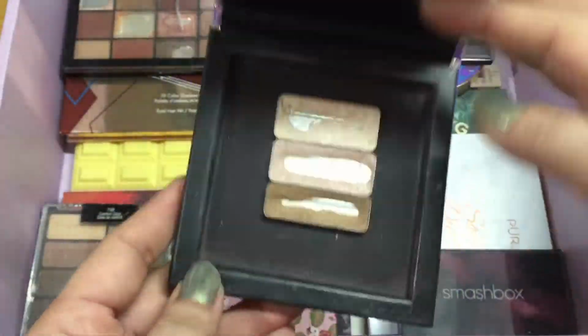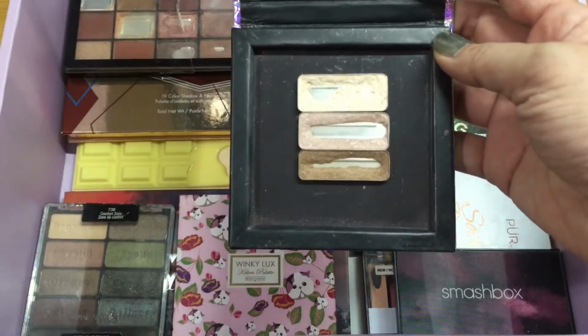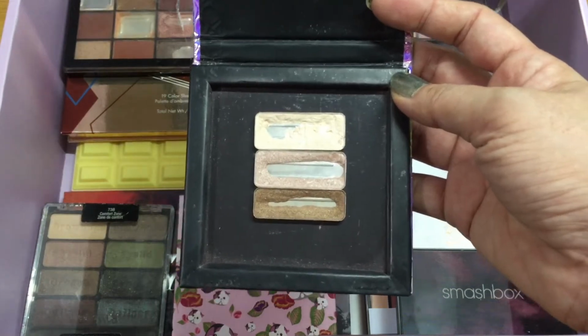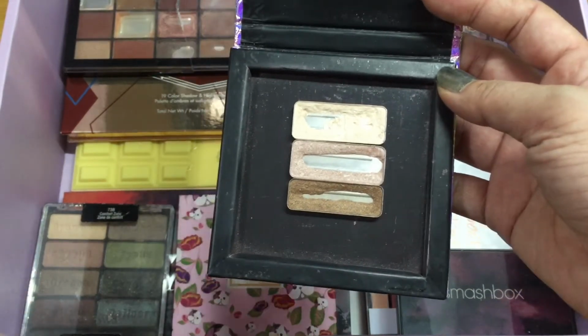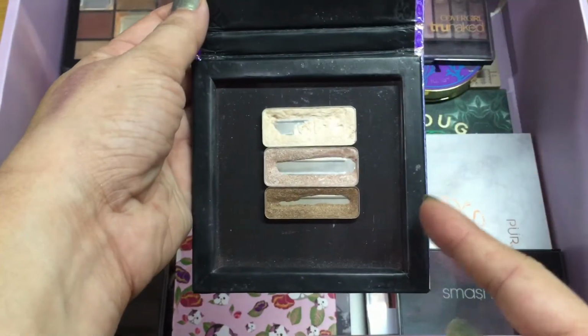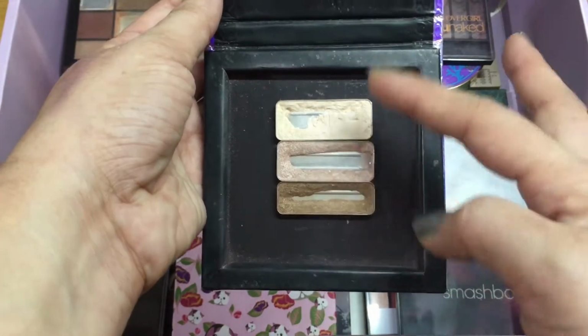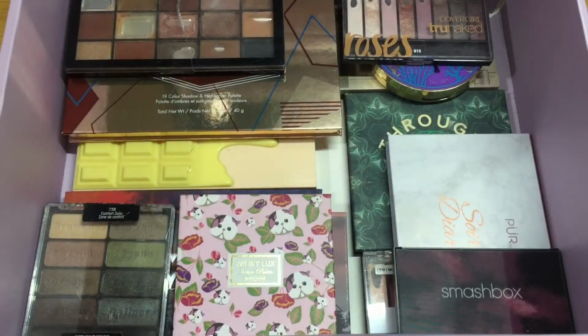But anyway, on the 16th, this is the Wet n Wild Walking on Eggshells. Now I have depotted it because I don't like the container. It broke, so I decided to depot it and move it into this magnetic palette. These are all shimmers. So that's position number 16.